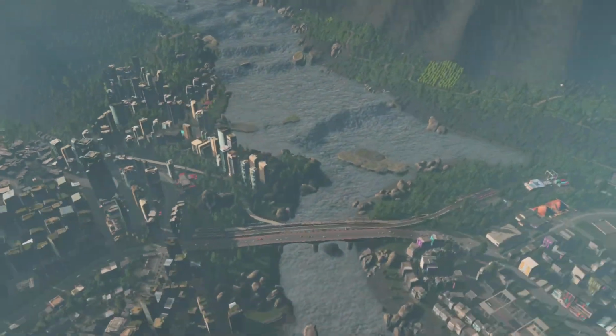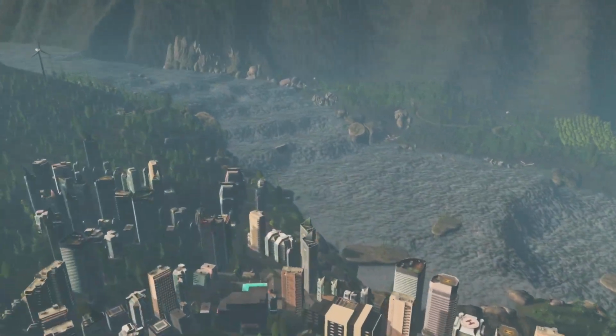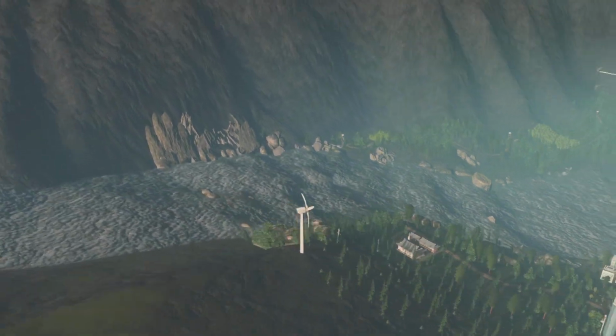We had a quick look at this beautiful, beautiful river that I built over here. If you look back a few episodes, I do have an episode on this. I forget what it is.